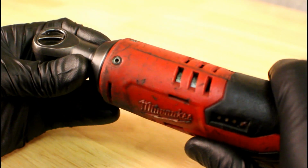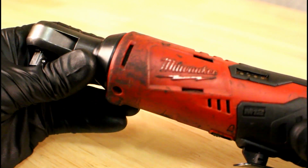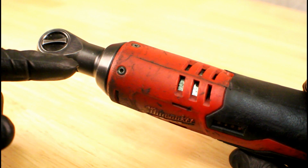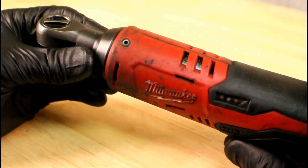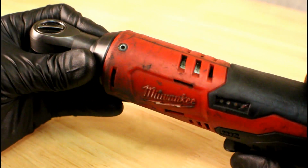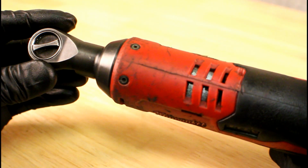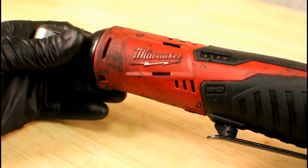This is the 3/8 cordless ratchet that Milwaukee Tools has had on the market for quite a while now. There's not a single day that goes by that I don't reach for and use this tool. I know its strengths, I know its weaknesses, I know what to use it for and what not to use it for. It's also rated at 35 foot-pounds. Now Milwaukee Tools couldn't leave that well enough alone. So what did they do?